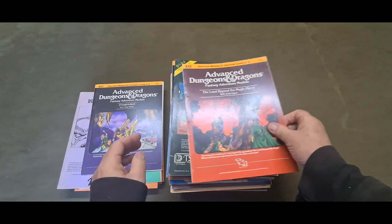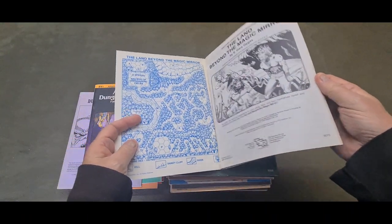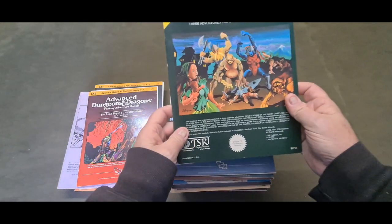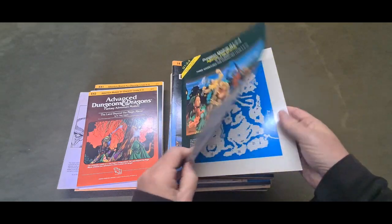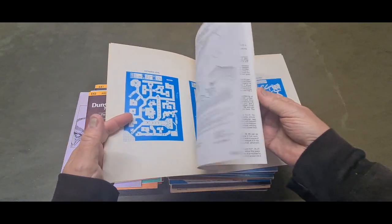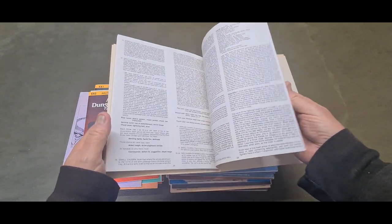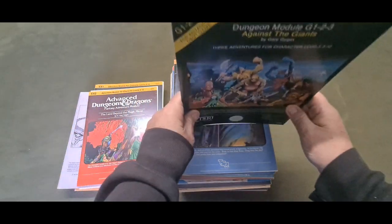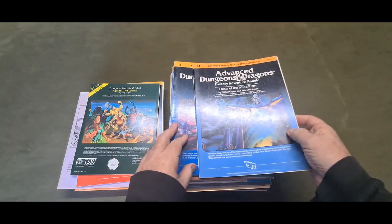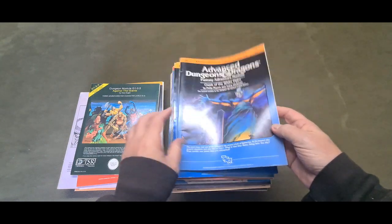Yeah. EX1. EX2. And here we are, the famous Against the Giants, which was 1, 2 and 3, which got released, thankfully, as a combined module set, so made up for the fact that I lost my 1, 2 and 3 somewhere along the line. Don't know what happened to I1 to 3, but I've got 4, which is Oasis of the White Palm.